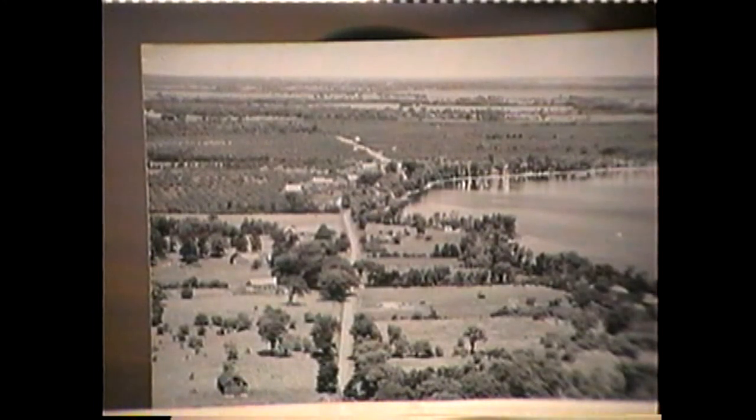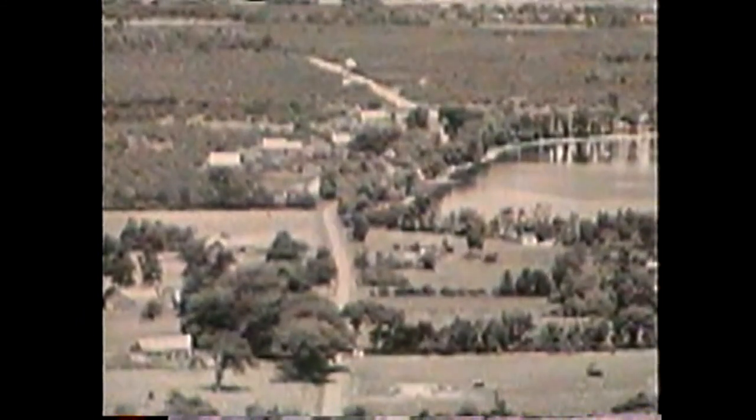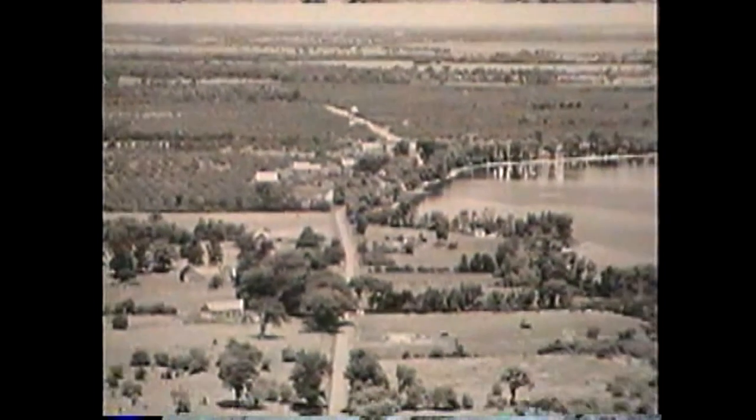Now if we make the curve and follow the water, then you see a road going up the center of the picture. That's the Minkler Road. That's the one we just showed before. And you can see the camps right in the bend of the road. The road goes around that bay, and then you come to Ryan's and Coolidge's and all the homes that are up along there.